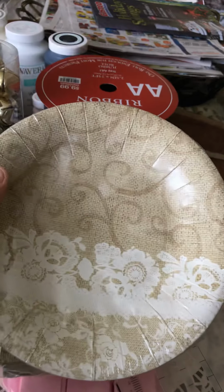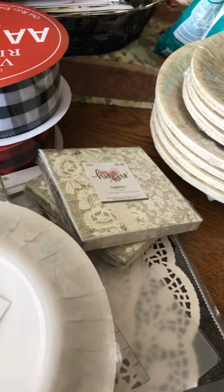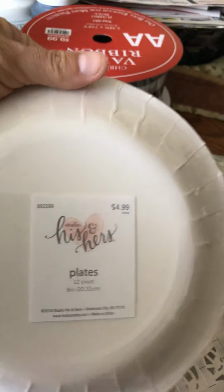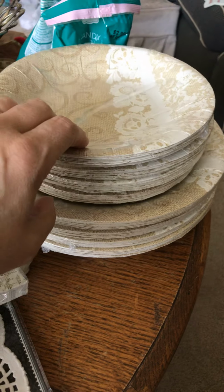And then I got 4 packs of these plates that match as well. It's kind of a burlap with lace on it. And that was $5, so $2.50. So I ended up getting 4 packs of these smaller plates, and then I also got 4 packs of the larger plates that we'll be using.